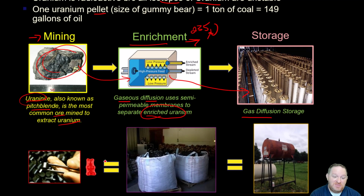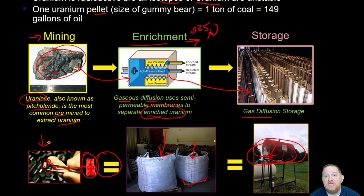Okay, so how much does it take to run a nuclear reactor? Well, actually, not as much as you might think. One uranium pellet, which I found a lot of resources compared to the size of a gummy bear, will give us the same energy as a ton of coal, okay? Think about how big these pallets are, a ton, 2,000 pounds of coal. And then also 150 gallons of oil. If you've been out in the country, a lot of people keep their oil in tanks outside, typically 150 gallon containers. So this versus this, obviously, we're getting a lot more bang for our buck, so to speak, from a uranium pellet versus all of this coal and oil.